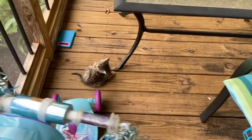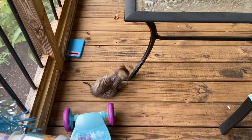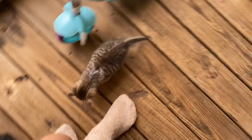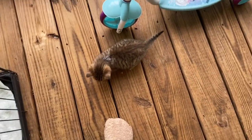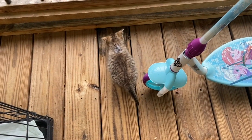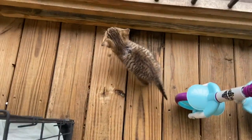Right after we were done filming, we had a playful kitty. But now he's gonna chase my sock. You gonna chase my sock? Oh, don't eat the butterfly. Please don't eat the butterfly. Okay, he didn't eat the butterfly.